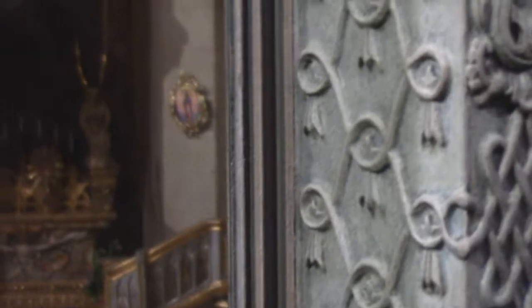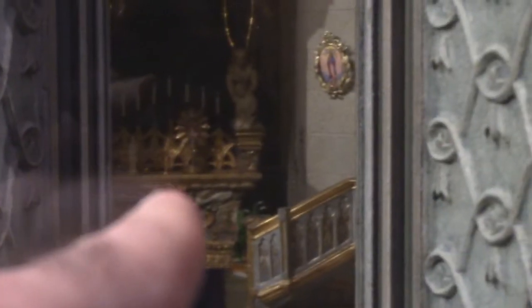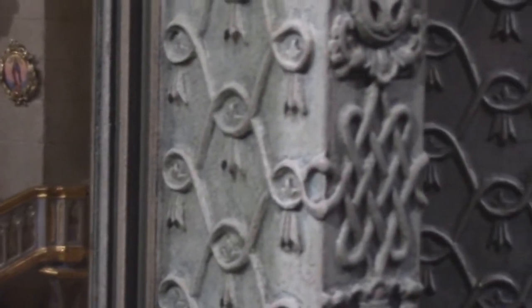I know. For some reason, it's not talking. Right on the altar, right there, there is a little piece of glass, and it's supposed to contain a sliver of the actual cross.